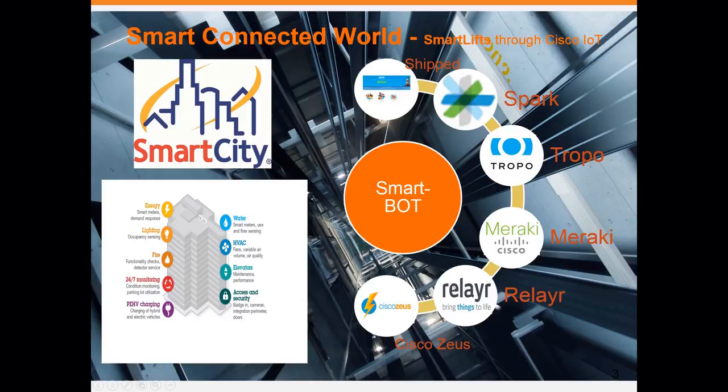The sensors from RelayR can be used to proactively understand any issues in the elevator like sudden jerks or faulty lights or alarms. And the application can directly call or text the administrator to inform about the problem observed.